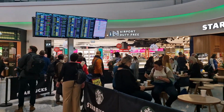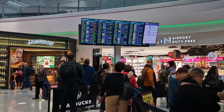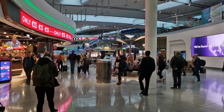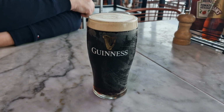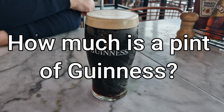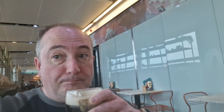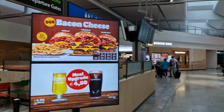The obligatory Starbucks there. And the information screen, the stripy bit on the right, that shows you the pre-clearance destinations. Plenty of places to have something to eat or buy something. Now, my question for you, first question, I'll tell you before we leave Dublin, how much is a pint of Guinness at Dublin Airport? How much do you think it might be? And I'll show you that before we take off for Las Vegas.